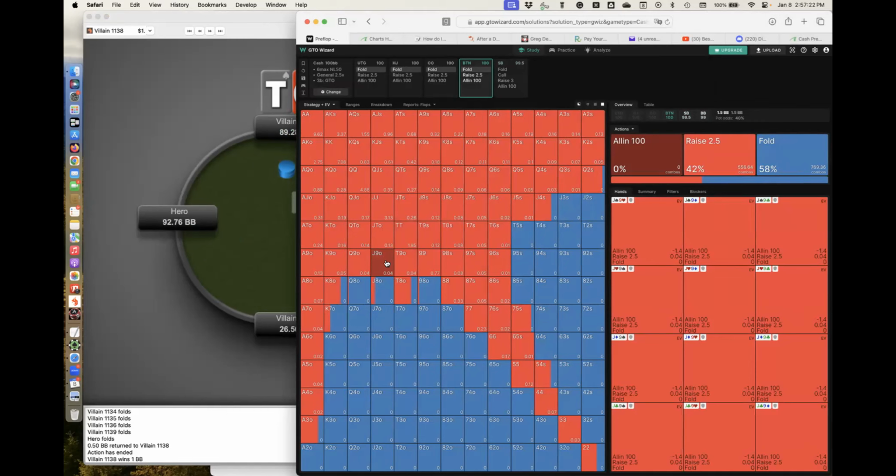And my win rate in cash is 1.5 big blinds per 100 because I'm at least a winning player technically, but not very much. So rake back. I got to get rake back. I don't get rake back from this. Oh, it's Ignition.